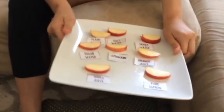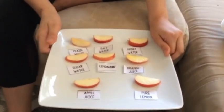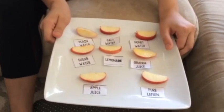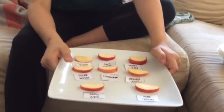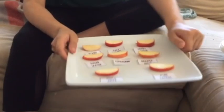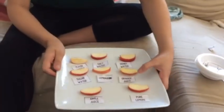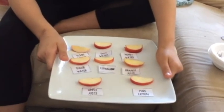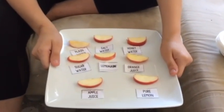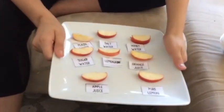I took 8 pieces and put them in pure water, salt water, honey water, sugar water, lemonade, orange juice, apple juice, and pure lemon. The ones that turned brown faster were pure water, honey water, sugar water, and the apple juice. The salt water, lemonade, orange juice, and pure lemon didn't turn brown because they contain citric acid. It prevents it from turning brown.